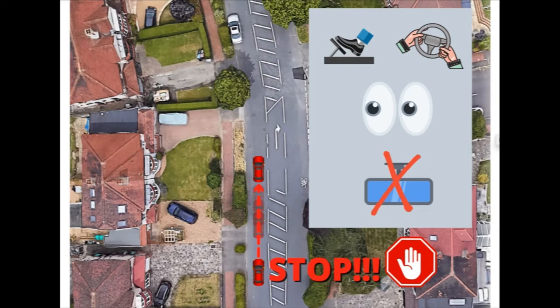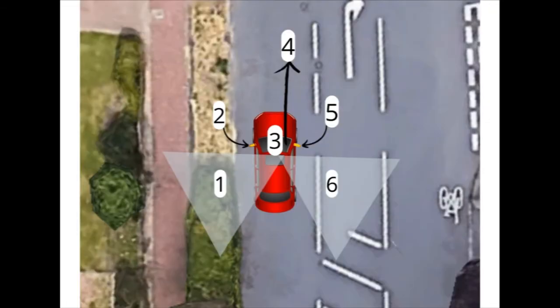Okay, so we've stopped the car, and the next thing we need to do is to prepare to move off again. Imagine we've just stopped in the middle of the road, we've taken a breath, the emergency's cleared, and now we're going to prepare to move off again. So to move off again safely, we're going to do our 6-point check, which you probably would have done by now in many of the other maneuvers and moving off that we've done up to this point.